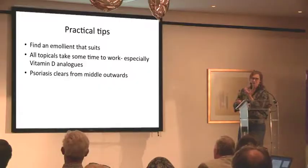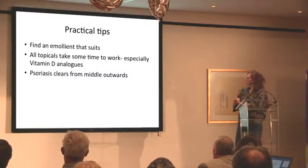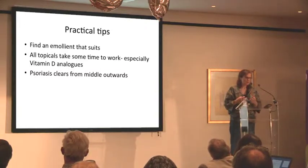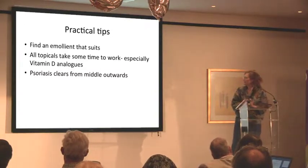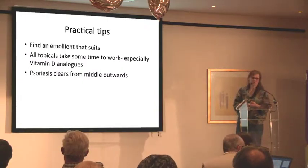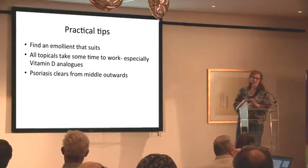Just some practical tips around your topical treatments: find an emollient that suits you, that you don't mind using. All topicals take a while to work. None of them happen quickly. And particularly the vitamin D analogues do take a while to show their benefit. So bear that in mind. Don't give up. Keep going with them. And psoriasis clears from the middle outwards.